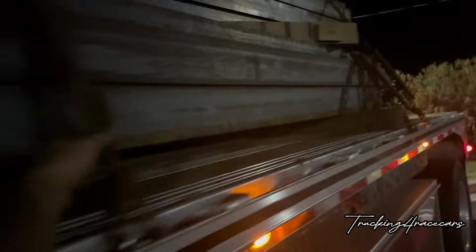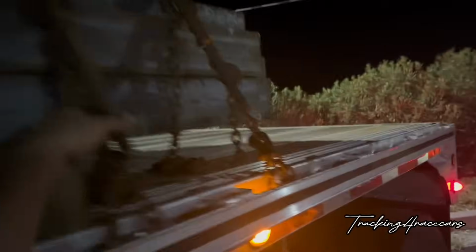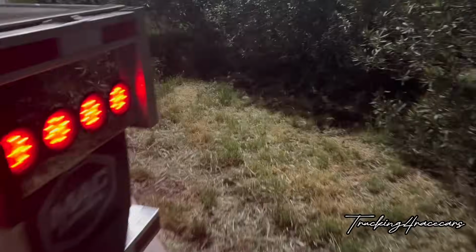This front one is really tight, this one tight, and when I say tight, I mean like no flex. So we'll check on that other tire too. Tires are all good. We'll check on this tire that we had to air up.